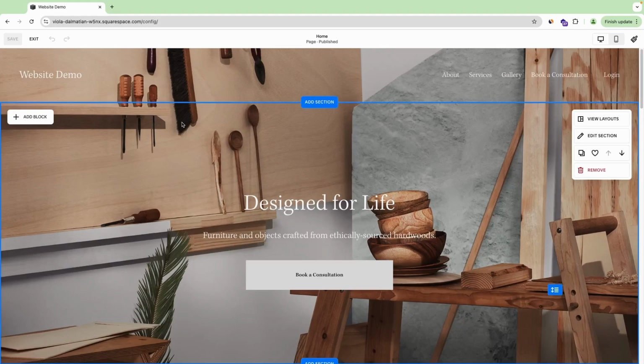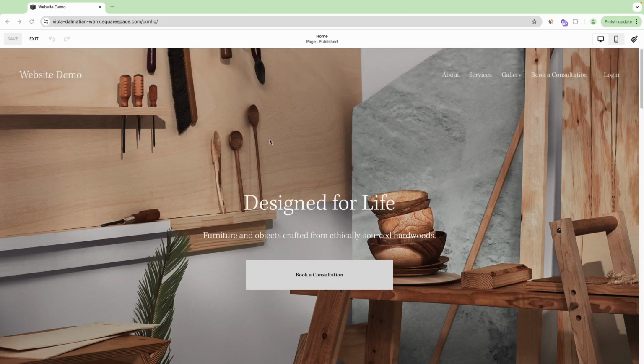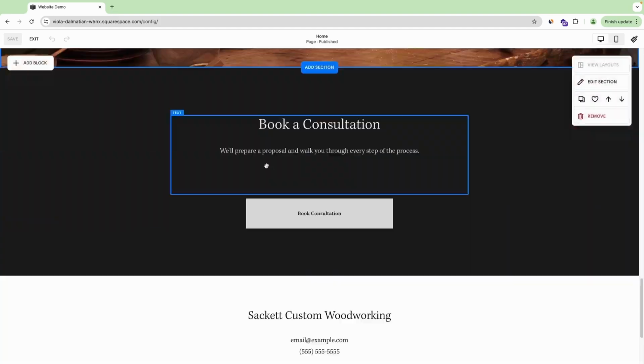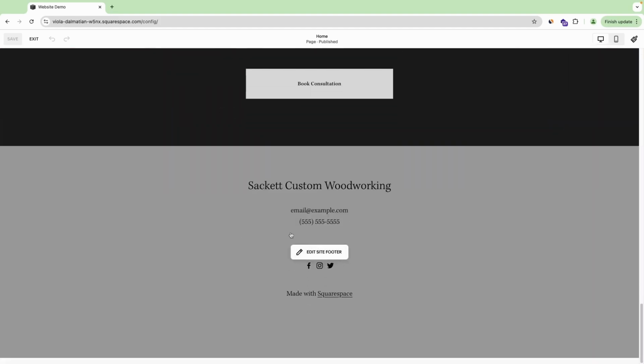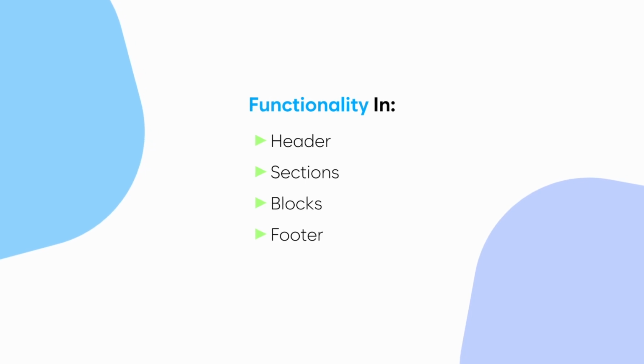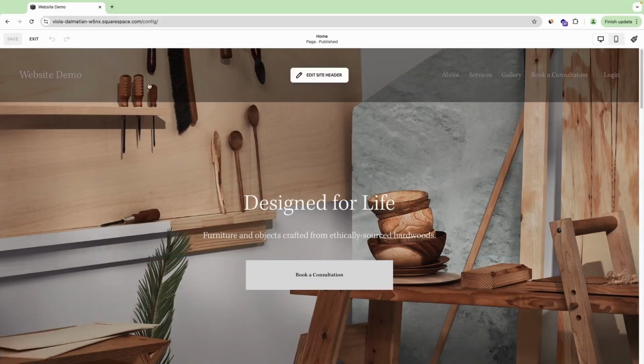Now the way that Squarespace is built is basically a drag and drop editor. So there are a couple of different elements that you need to be aware of. Basically, when it comes down to it, you have your header, you have sections, you have blocks over here on the left hand side, and then all the way at the bottom, you of course have your footer. So I want to walk through and show you how you can edit all of those different options and also show you the functionality in each of those options. So let's start first with the header of the website.